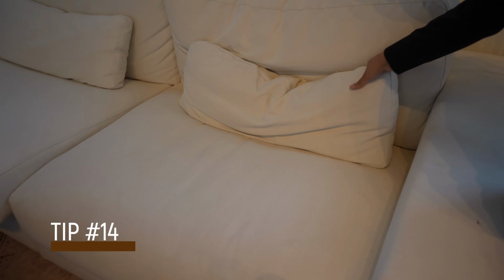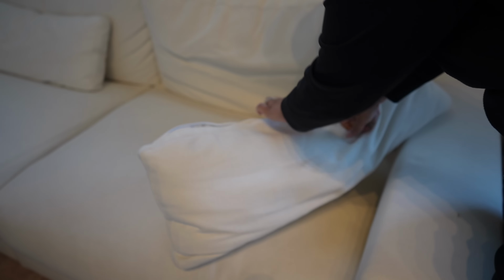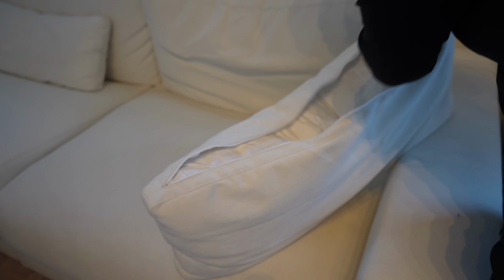Another thing you can do to refresh your home for spring is to just take all of the cushion covers off of your cushions on your sofa, your actual sofa as well. If it has a slip cover, take the slip cover off, give it a nice fresh clean. These are things that we don't clean very often, but clean them for the spring.